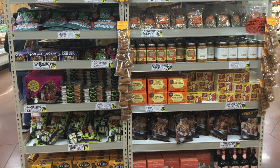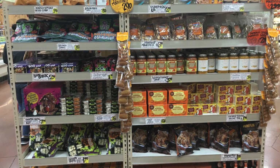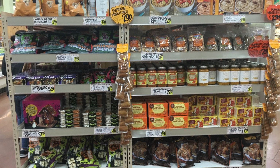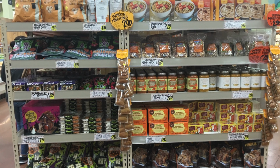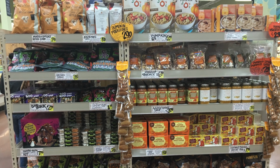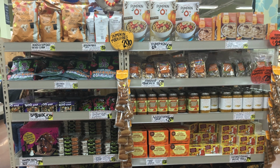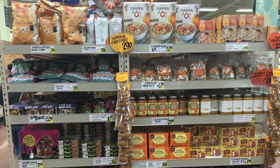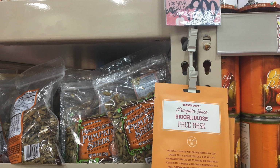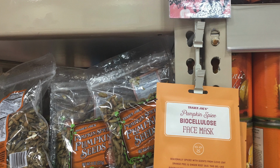Some more Halloween stuff. Pumpkin spiced tea and pumpkin coffee, and then of course harvest trail mix, which has a little bit of cinnamon. There's Halloween gummies and pumpkin cereal, pumpkin O's, and of course they have pumpkin flavored oatmeal, which is a classic. They even have pumpkin spice face masks and of course classic pumpkin seeds.